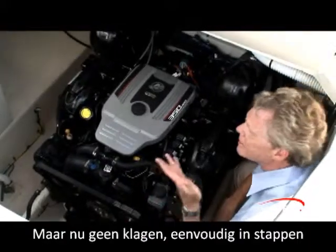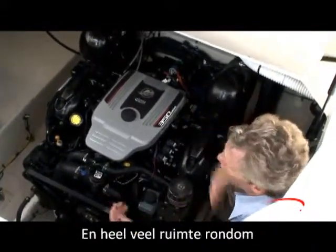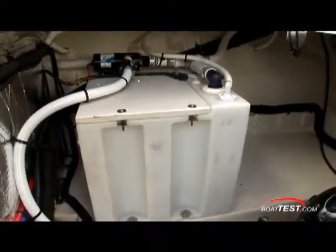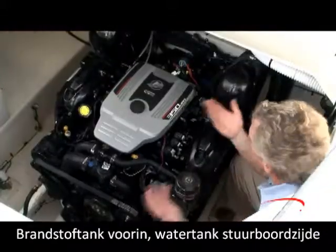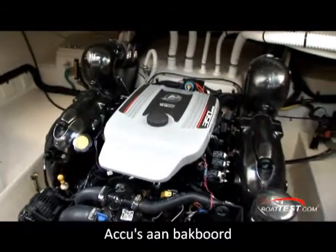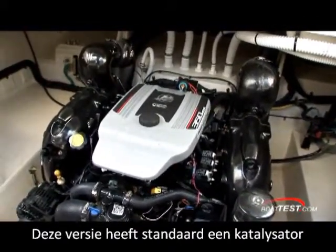Not only is it easy to get into the compartment, but I've got plenty of working room all the way around this engine. Fuel tank is forward, water tank is over to the starboard side, batteries right next to me over on the port side. Easy to get all around the engine for the daily engine checks. And let's not forget, this boat comes standard with the catalyzed version of the 350 mag, so it's emissions compliant.